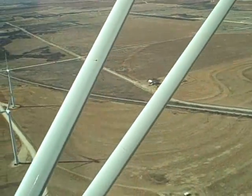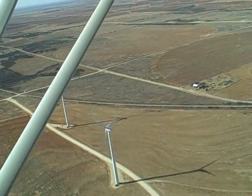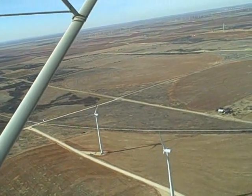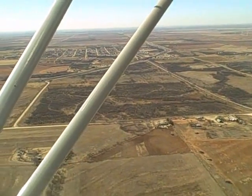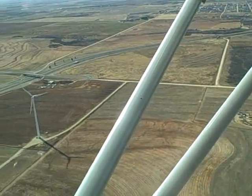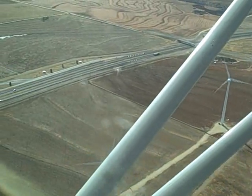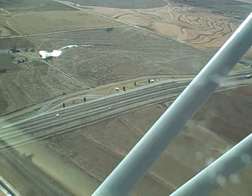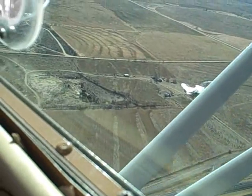Those are GE wind turbines. Now we're turning. We're moving south, and we're going to make the turnaround to go back. If you look up there near the horizon, you can see the streets of Lorraine. And then down here, that's Interstate 20 with the cars on the right going out toward El Paso. The cars coming back this way are going back toward Dallas.